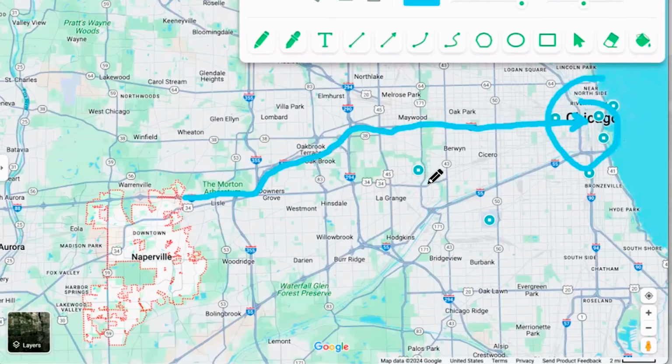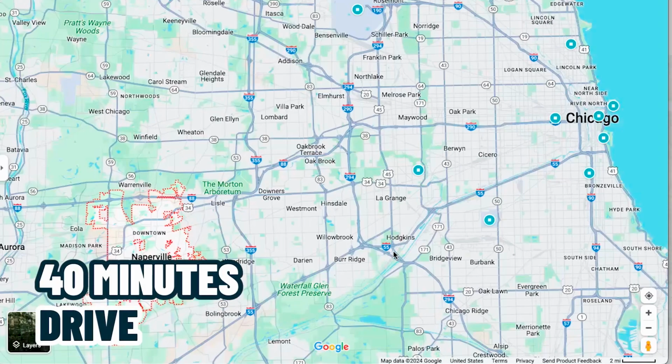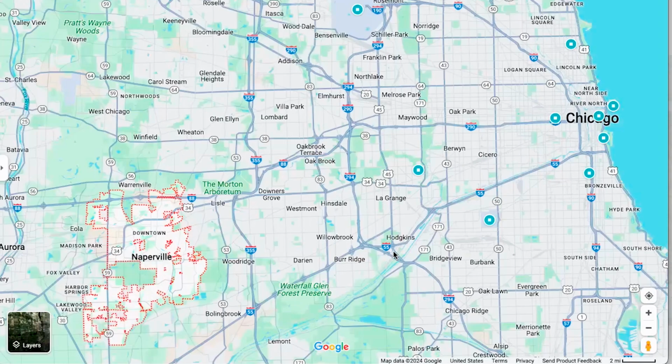Now, if you're trying to get anywhere else, then of course you'd have to detour. But getting in and out of Chicago is very easy from Naperville. It'll only take you about 40 minutes to get there. It's about 30 miles away from downtown Chicago. So it's very easy to get to Chicago or to the airport. You have two options there.